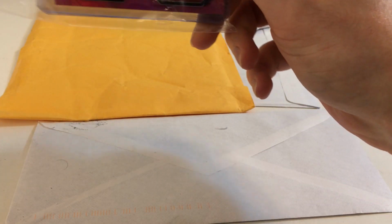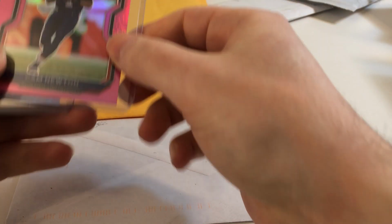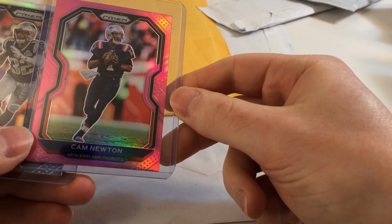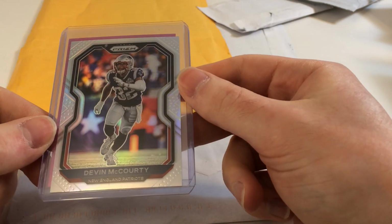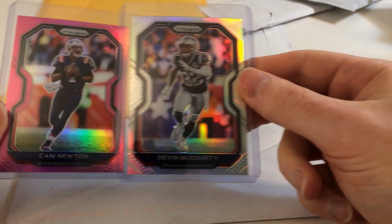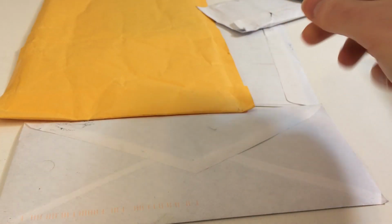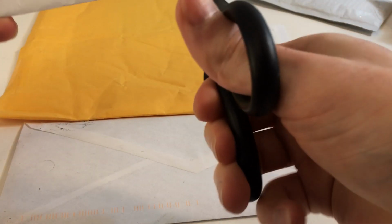Let's see what we got here. Let's see if we got some Cam Newton. Got a pink Cam Newton 2020 Prism. And a silver Devin McCourty. A couple Patriots. It's got a couple left here. Try to wrap this up rather quickly.